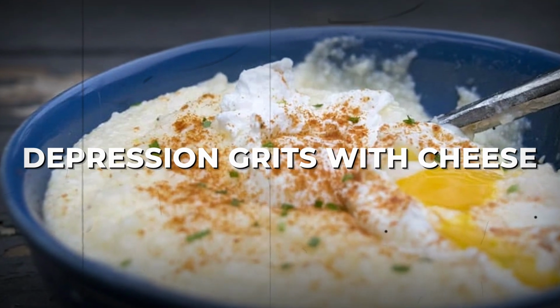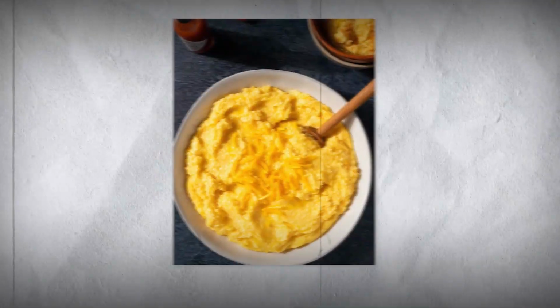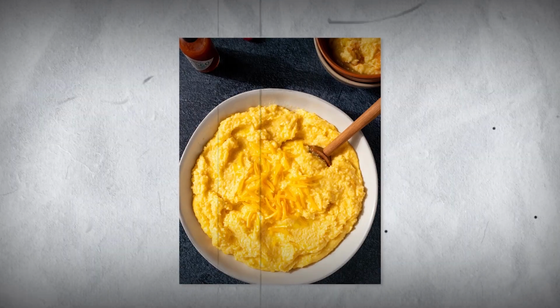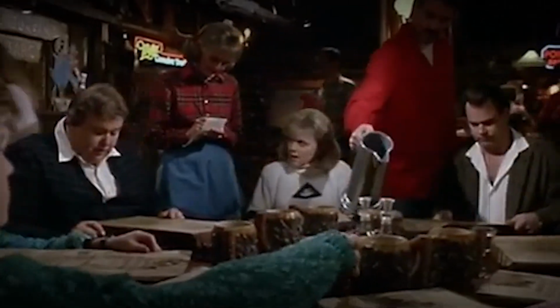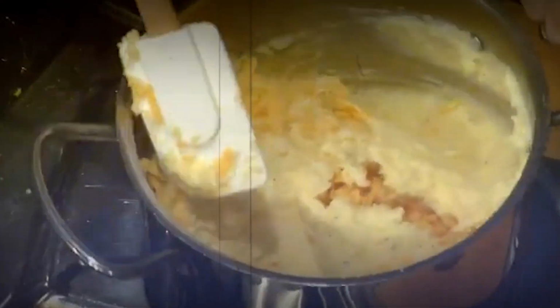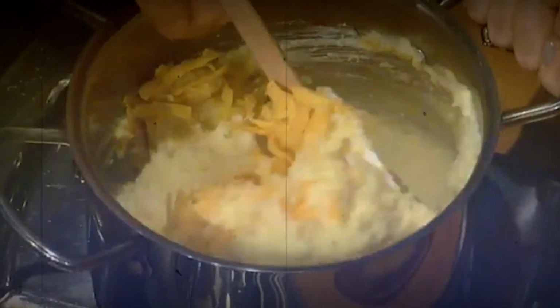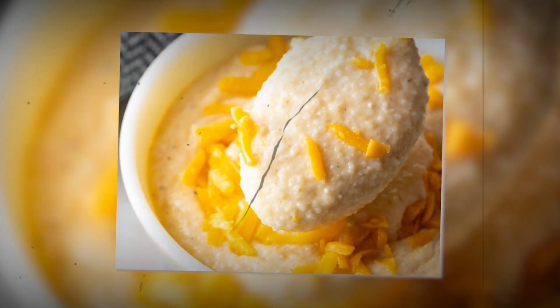Depression grits with cheese. Grits, a Southern breakfast favorite, became an indispensable staple during the Great Depression. Simple, affordable, and endlessly adaptable. Made from ground corn cooked slowly into a creamy porridge, grits were a thrifty way to fuel families through tough times. Adding cheese when it was available transformed this modest dish into something richer and more satisfying, proving that even in lean years, a little creativity could make a humble meal feel special.